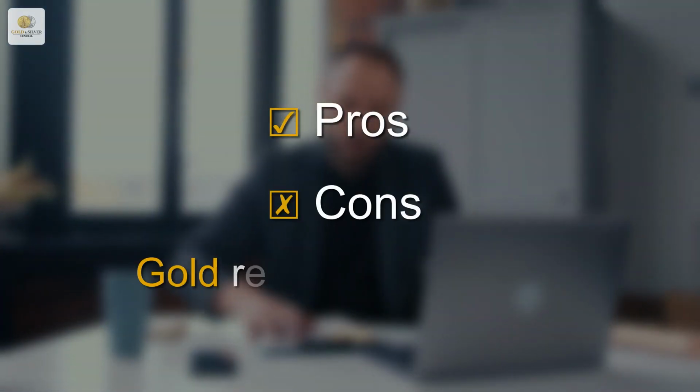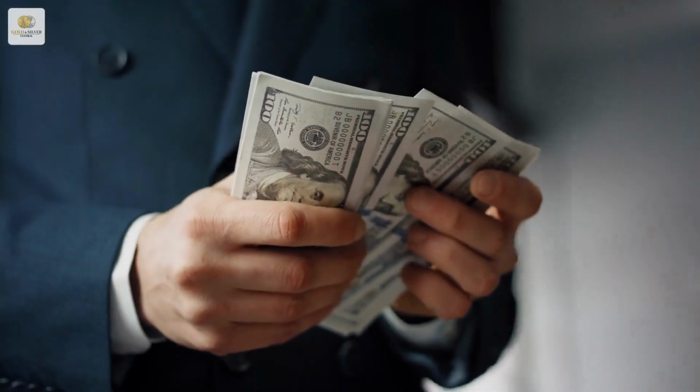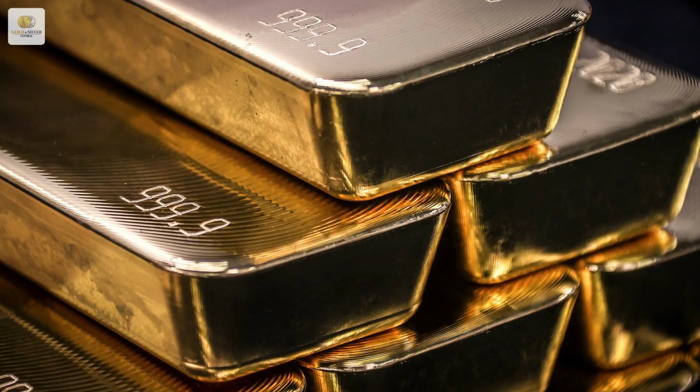They will take the time to explain the pros and the cons of a gold retirement account, answer all of your questions, and help you decide whether this option makes sense for you based on your financial condition. Augusta is an excellent choice for investors who aren't sure if a gold IRA makes sense for them and want straightforward answers without any pressure to buy.